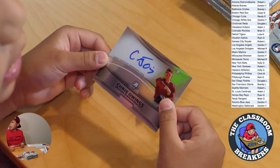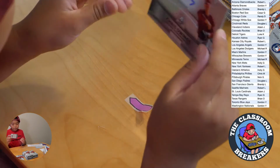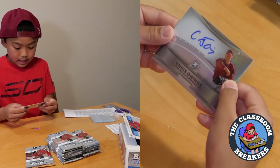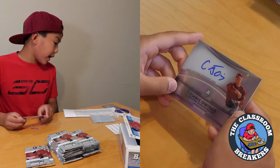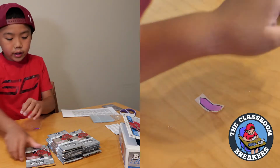Very nice. And by the way, the box is actually older than me. Fun fact, the box is older than me. And this is a Chris Owings auto, very nice. Going to the Arizona Diamondbacks. Got Robert L. All right.